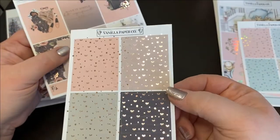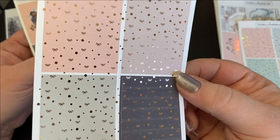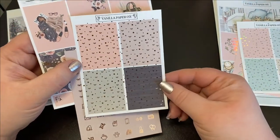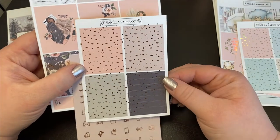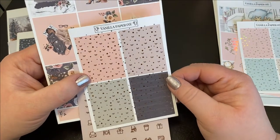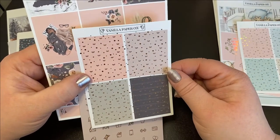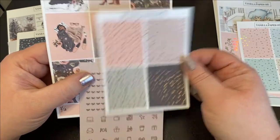This kit is the one in rose gold. They have little bows on them and confetti. I really like that they have the little bow and confetti. It's just something a little different than a lot of other shops that just do confetti, or just do all bow headers. I just think it's cute and delicate.